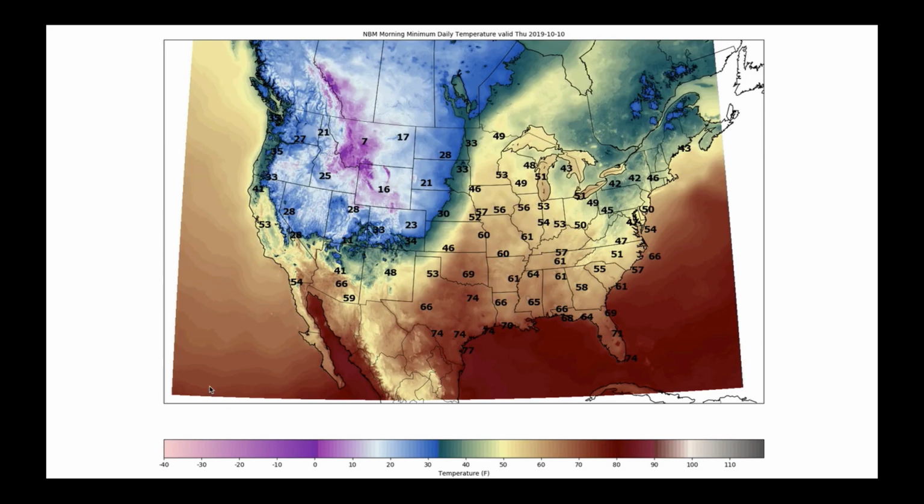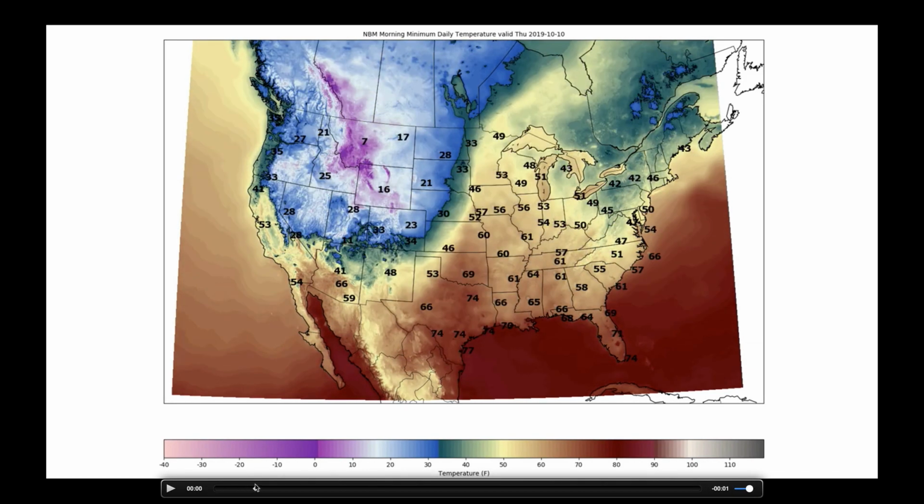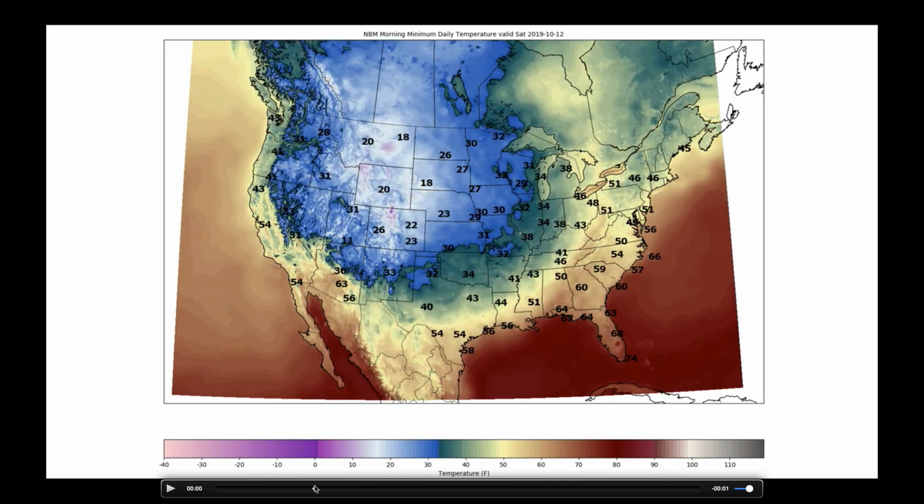So for example, if I play for you out here, this is the NBM, the National Blended Model. This is Friday morning's low temperatures. This is now Saturday morning's low temperatures. And the biggest change I've seen has been in parts of southern Wisconsin, Illinois, southern Missouri. This area now bringing in a greater threat for patchy frost at this time. So we're going to watch this carefully throughout the day on Friday to see if those temperatures do hit that freezing mark in through here.